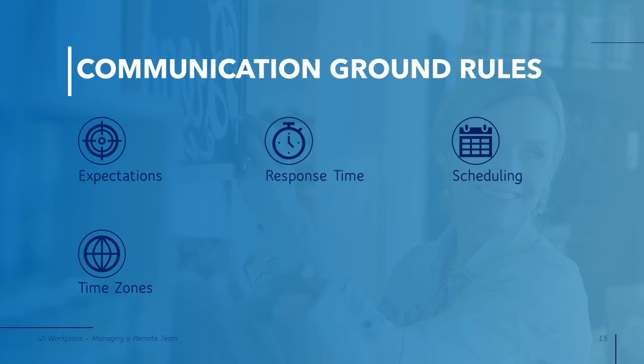A concern also with remote workers is time zones. When setting up meeting times with remote employees working in different time zones, ensure that the burden of inconvenience does not fall on one member all the time. Rotate meeting times so that the inconvenience of having a meeting either too late or too early in the day does not fall on one employee.